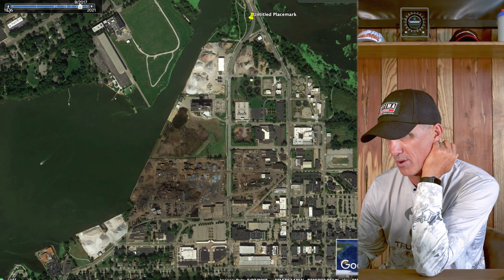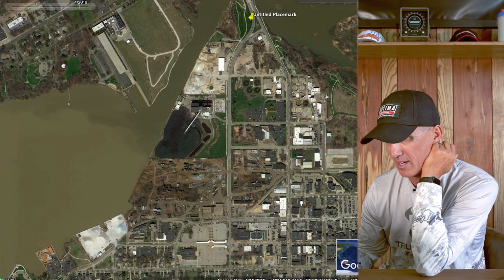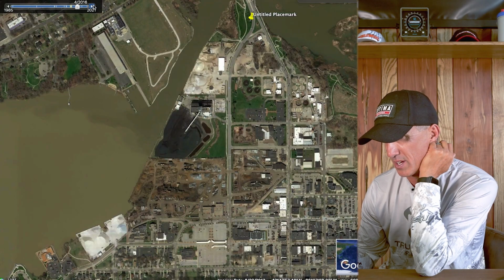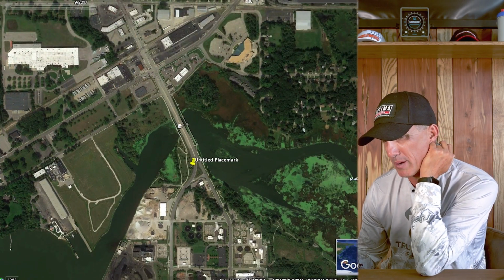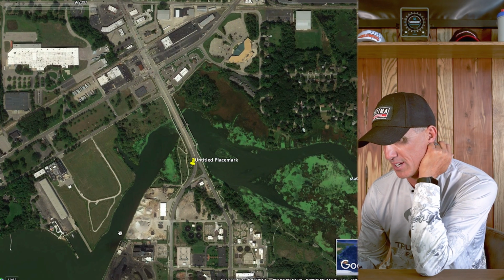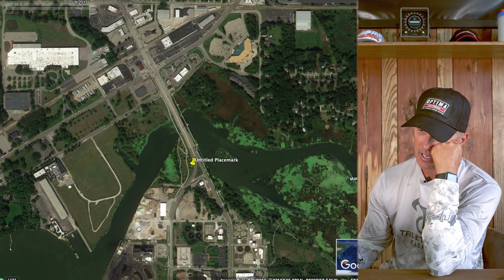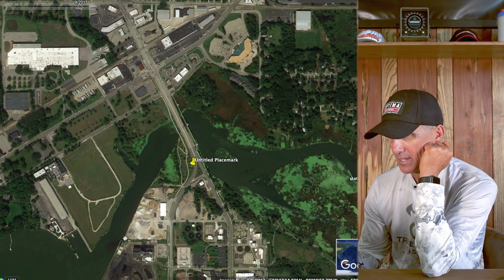Somewhere in this zone, let me zoom out and look at this a little bit further. You can really see that flowing water right here. There is going to be fish, I assure you, whether it's the bridge pilings right here, down this neck right here, or these seawalls. I think about that sun. This side's going to be in the shade until about noon, 1 o'clock.